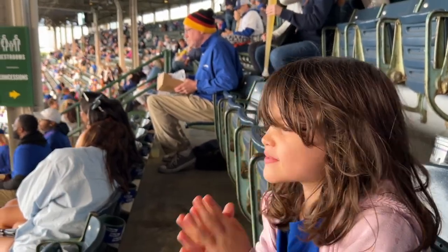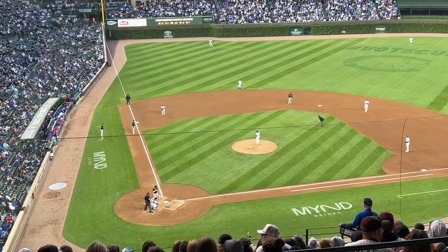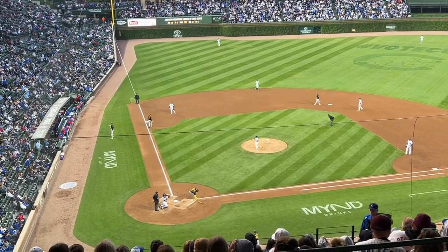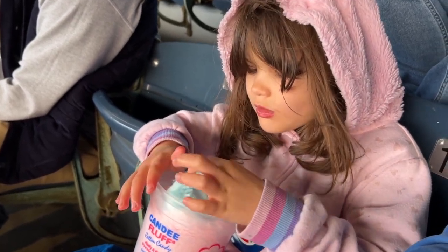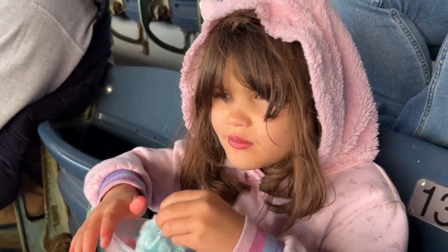Go Cubs! Go Cubs! Go Cubs! Oh, that's not good. The bases are now loaded. Bottom of the third, we're down 2-0. Come on, Cubs! Hopefully, Rosalie will see a Chicago Cubs win, but to be honest with you, sometimes it can be very hard being a Chicago Cubs fan.